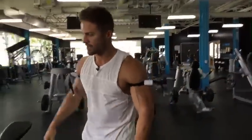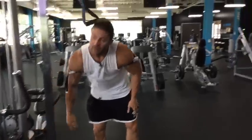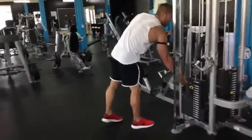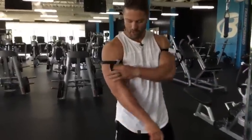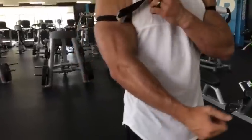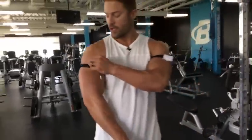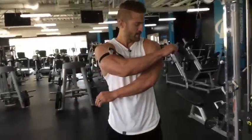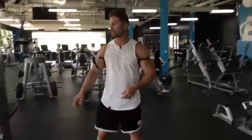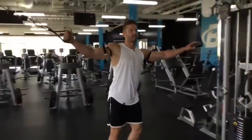Now the blood's starting to pool. We're watching the timers, 30 seconds strict here. So for this one, I'm going up a little bit because now we're going sets of 10 here. The blood's starting to pool. Veins will start coming out. You're gonna get a little uncomfortable here. That's okay, that's normal. You can adjust the tightness just a little bit if you need to, but don't take the straps off in between those. 30 seconds is up. Time for our next set of 10.